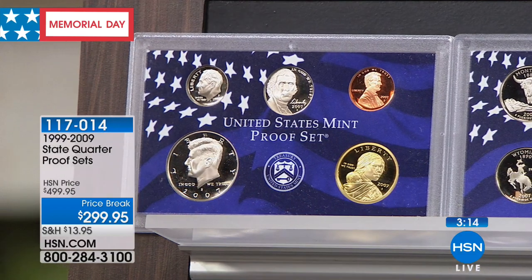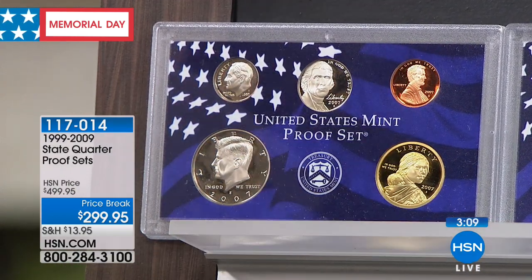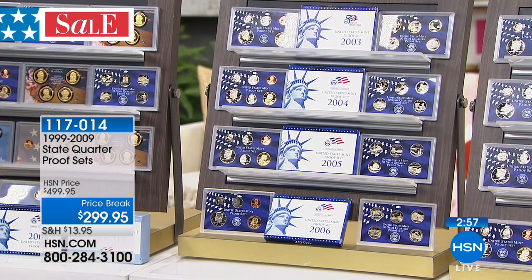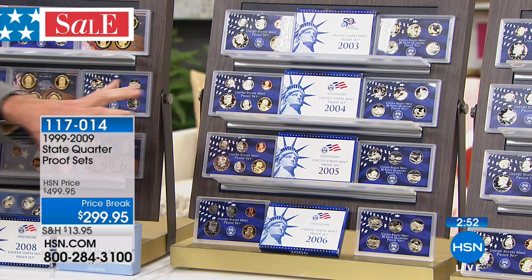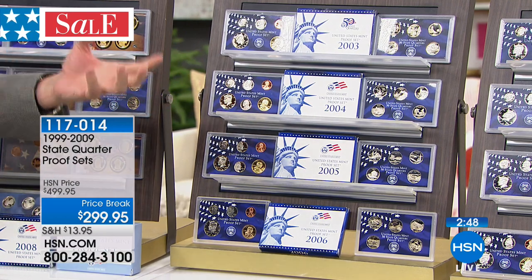And if somebody's new tonight, what does proof mean? Very good. Proof is not a condition, but a method of manufacturing. It's a presentation coin made by the United States government specifically and exclusively for collectors. And they've been put into these sets that the United States government released since 1936. And they sell them out every single solitary year. So let's say, for instance, you're $299 for all the pennies, nickels, dimes, quarters, half dollars.